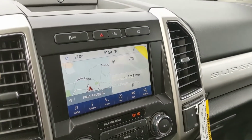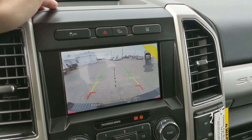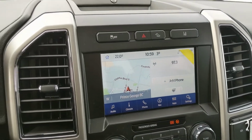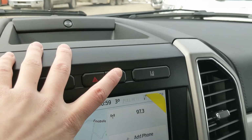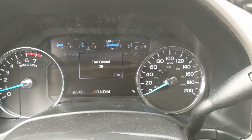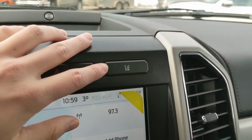But then shifting into reverse, you do also have a backup camera with reverse sensors, so you're going to be able to see where you're going and hopefully avoid hitting anything, with dynamic hitch view, so you can zoom in and hopefully have an easier time hooking up a trailer or something of the sort. Then above that, you have your traction control shutoff, your hazards, and somewhat unique to this package is your trail control mode, where you can set a sort of cruise speed while off-roading or going over rough terrain. And then you have your lane keeping system there.